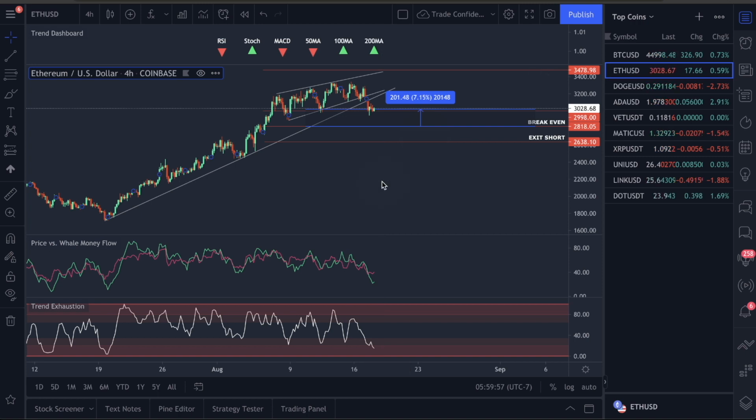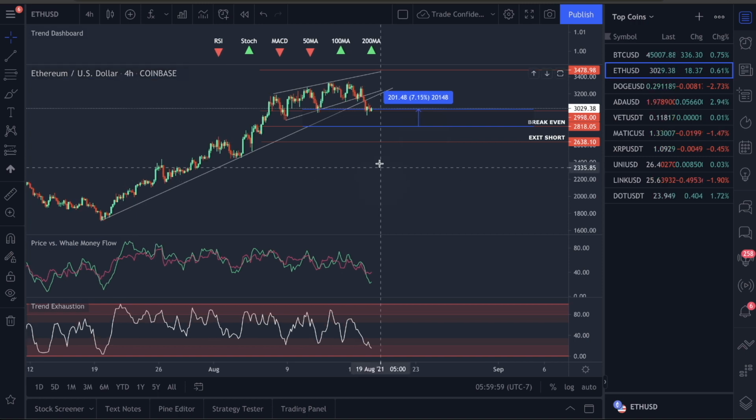Let's see what happens. Are we going to go down to 2,500, or could we actually blast back up here and maybe come up to about the 3,500 area? Which one's going to be hit first? That's what we've got to see. But it's looking like there's more of a chance of hitting 2,500 than 3,500 first. So that's my call on this video, but I will keep you updated.